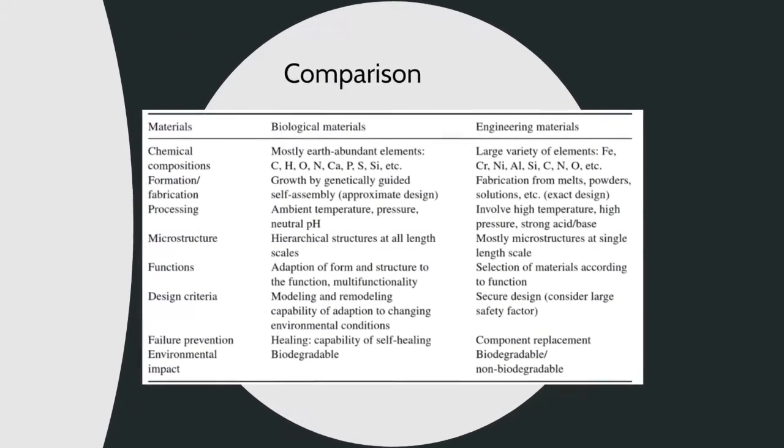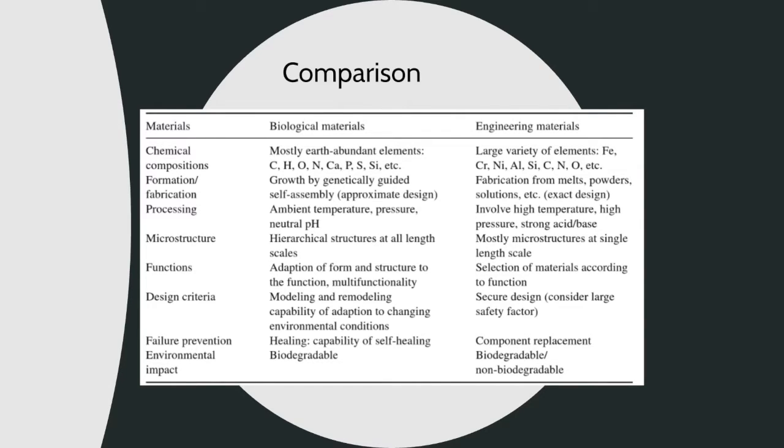And then, if we compare, based on the chemical composition, the formation or fabrication, processing, microstructure, function, and criteria for design and failure prevention, you see the biological materials are mostly earth-abundant elements. Some engineering materials have limited resources in rare elements, mostly the elements of some metals. And growth is genetically guided, while engineering materials usually come from melts and powders. It involves high temperature, high pressure, and maybe strong acid-base chemical reactions.